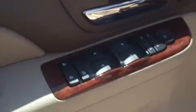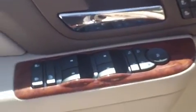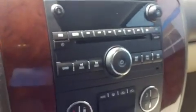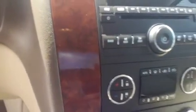Got a lot of options inside this being an LTZ. Got heated seats, cooled seats, power windows, power locks, power driver's seat. You got bucket seats in the front with that tan leather. The entertainment system here. You got CD player, AM, FM, XM radio. You got dual climate control for yourself and your passenger.